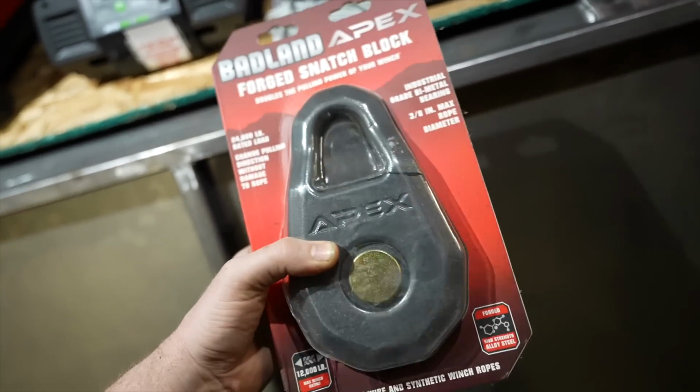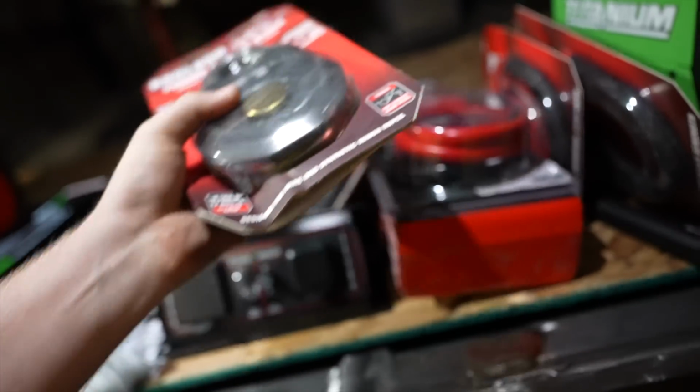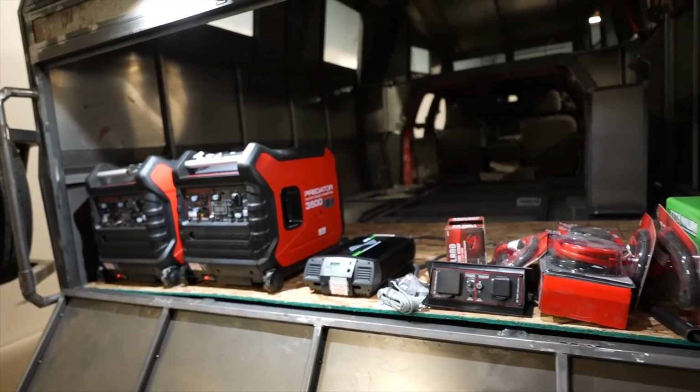And we got a big snatch block. This is really cool. 24,000 pounds. Let's pull a semi-truck.